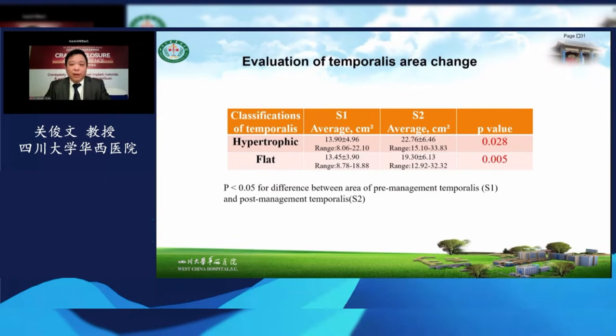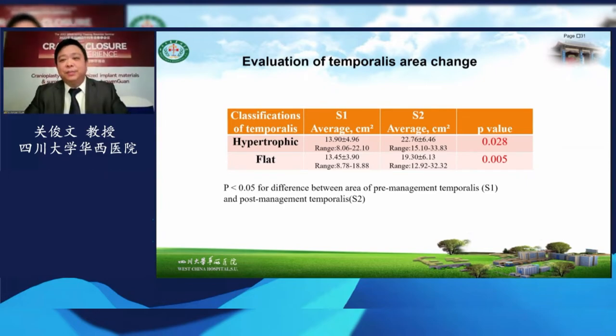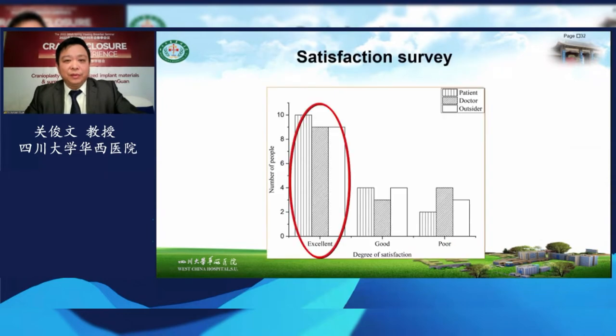There was also a statistically significant difference between the pre- and post-operative muscle areas. It's obvious that the area of the two types increased significantly after the operation, and most patients and doctors are satisfied with the surgical result.